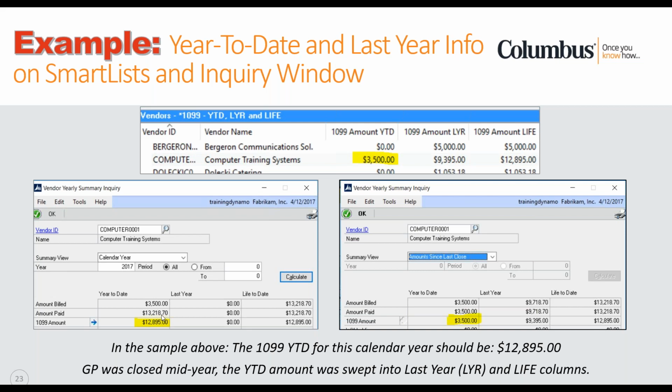that don't change otherwise. So here's an example of some of the things that could be incorrect if we enter in new information before we close the year. So in this case, we're looking at payables. And in the sample above, the 1099 year-to-date information for this calendar year should be $12,895. We see that in the vendor yearly summary inquiry screen as long as the summary view is set to calendar year. However, we can see in this other screenshot, when the summary view is set to amount since last close, we see only $3,500.